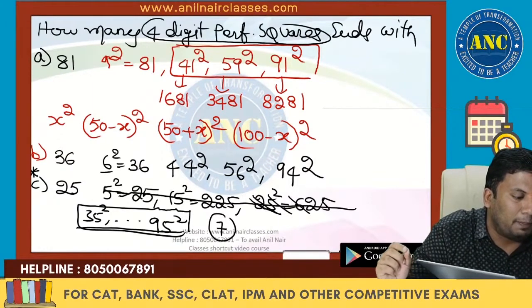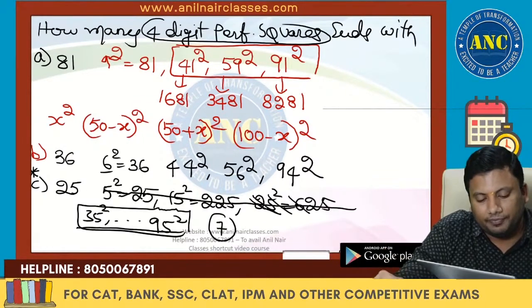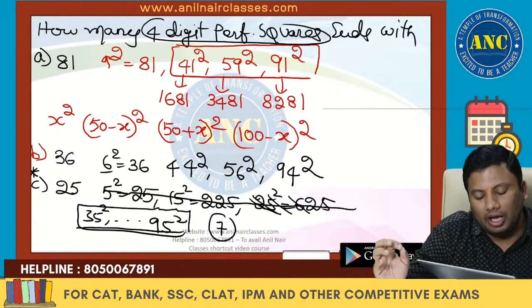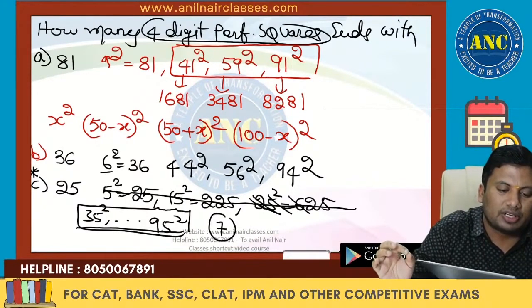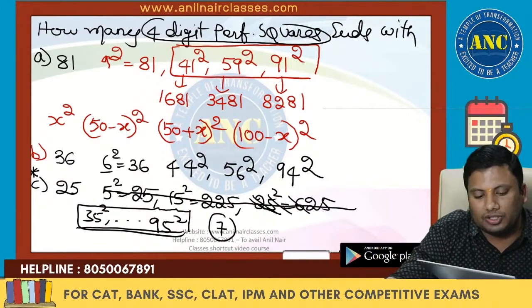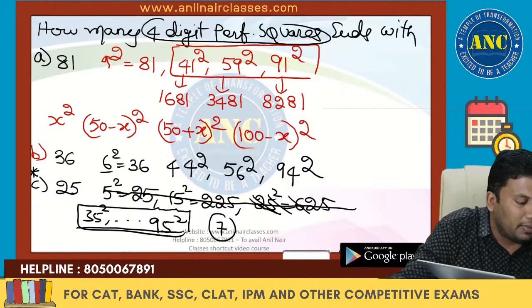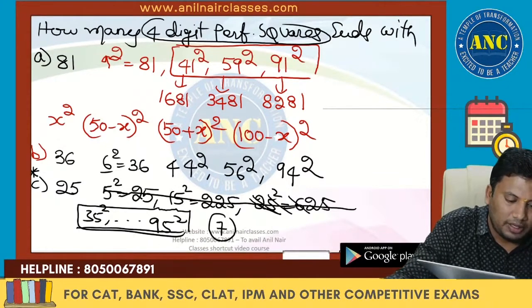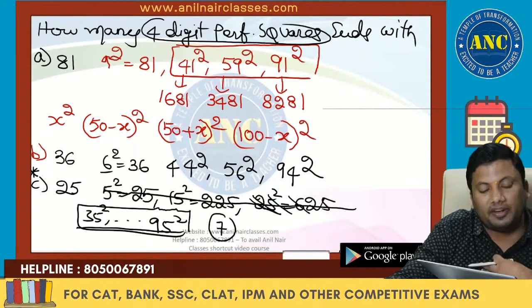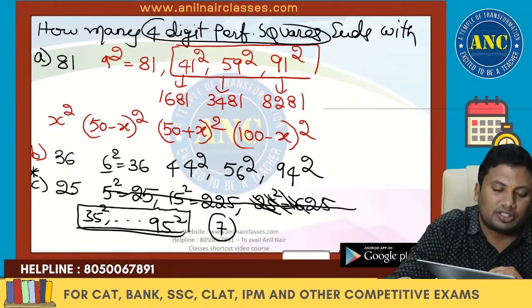Everybody kindly reply if this logic is clear. Any doubts, kindly ask me. Anything related to academics, I will discuss. Any doubt that you got, please ask me. 5 square, 25, 15 square. I hope it is clear. Any doubt in whatever I discussed?